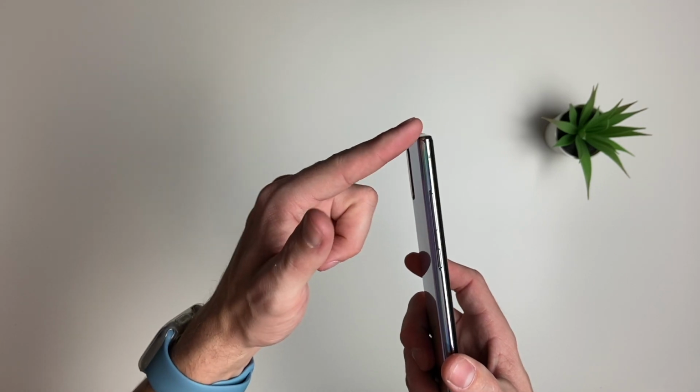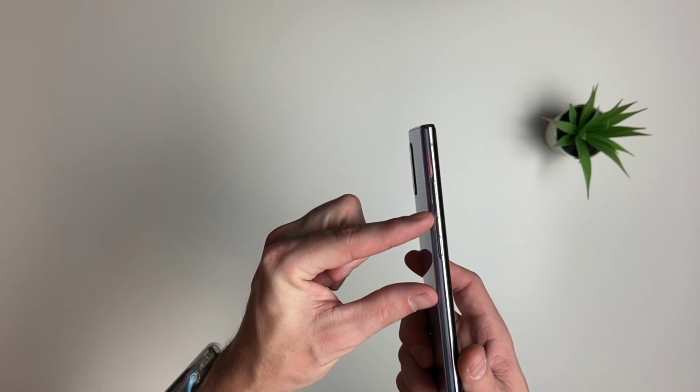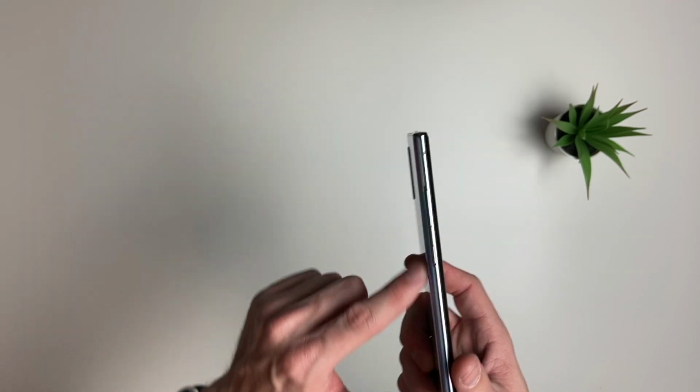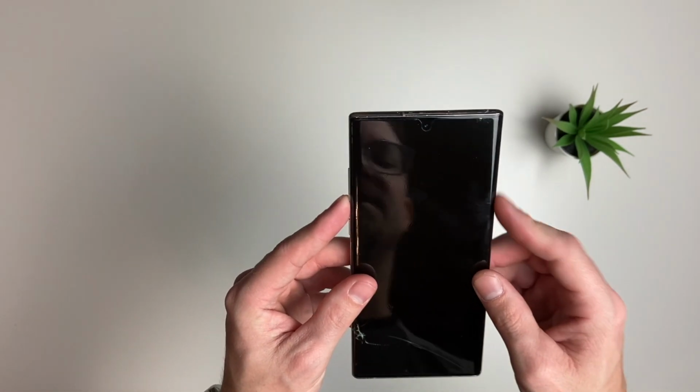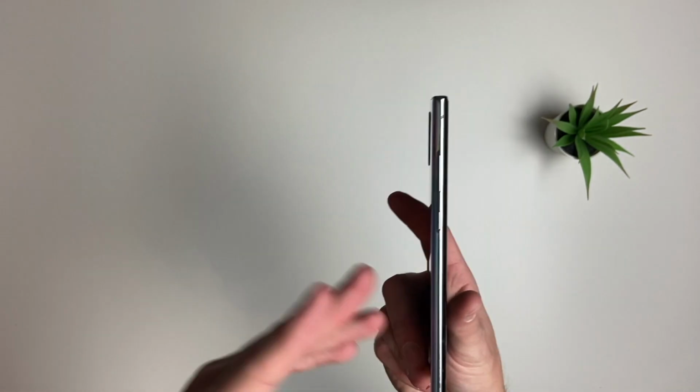Now on the opposite side, you can see that we still have that same thin frame, but we do have our button placement here. So you have your volume rocker and power / Bixby key here. Now I don't really like this placement. I think they changed that from the Galaxy Note 9. I would rather it be over on this side, or have the volume here and the power here so you have a little separation. But this is just how they chose to do it.